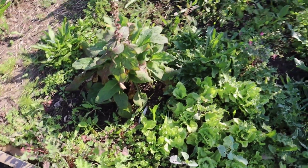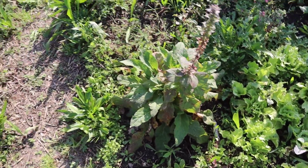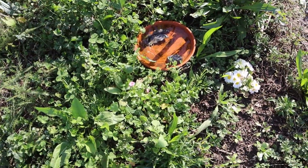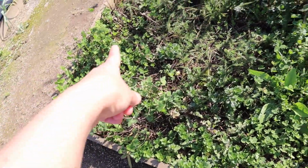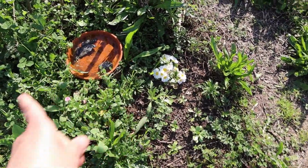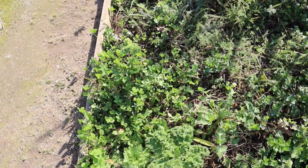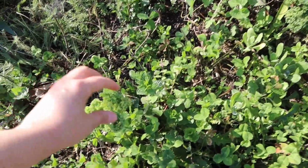Then we have some herbs like this digitalis. We have flowers, because last year all this one was like a flower border. So hopefully some of them will spring back, as these ones have done. And then we have some random bits and pieces.